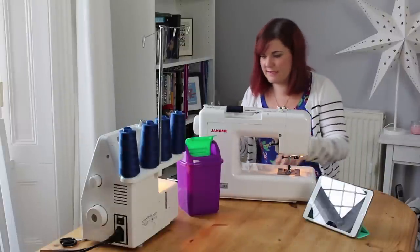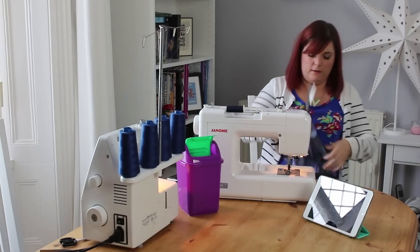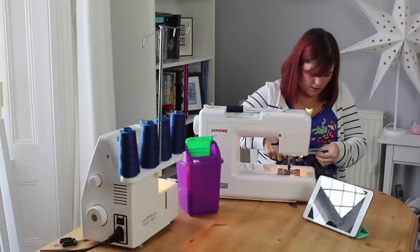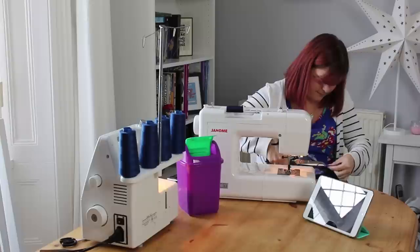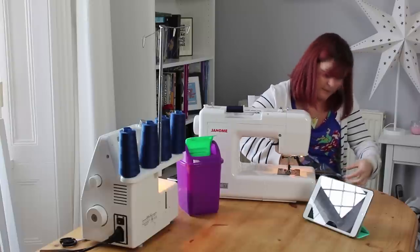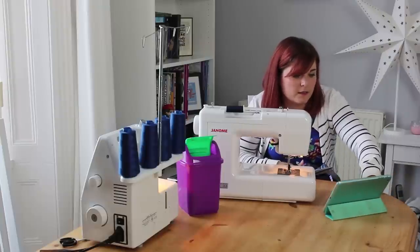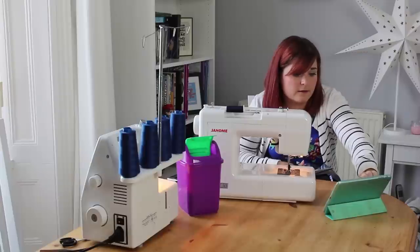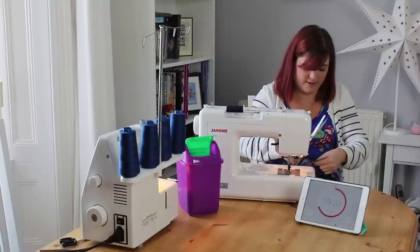Snip threads with big scissors, but my tiny little ones are all the way over there. Here we are at the trim. Oh, for goodness sake. I didn't realise that the screen had gone off, sorry. Yeah.